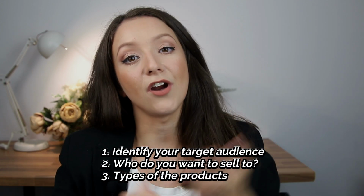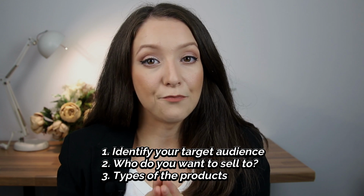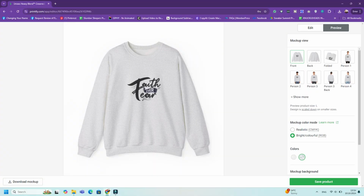Now, if you're new here and you don't know how print on demand works, it is pretty simple. The first thing you need to do is, again, identify your target audience, who you want to sell to, and the types of products that you want to sell. You will browse to Printify's catalog, for example, you will choose a product, and you will start creating a design for it. After you select your product, you can click on Custom Design and add your own design. And with the mockup generator that they offer, you can see exactly how your design will look on the product, on a model, or just regularly.